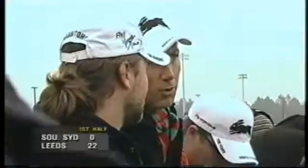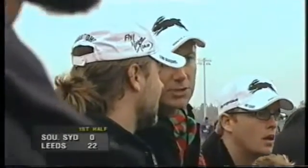And line, and in fact no advantage, says referee Bentham, so they will pack the scrum.